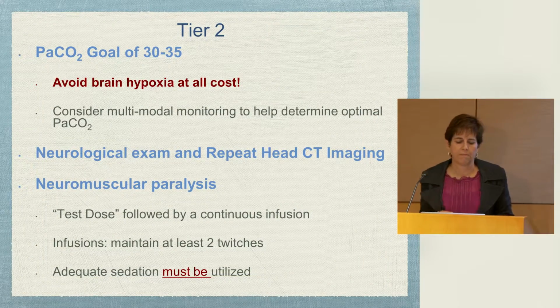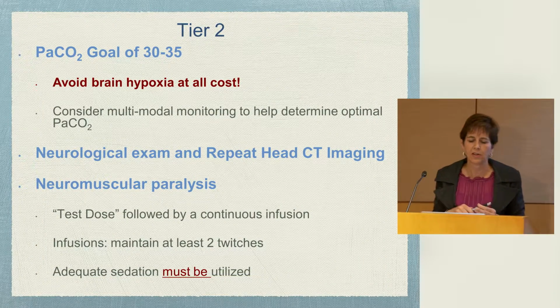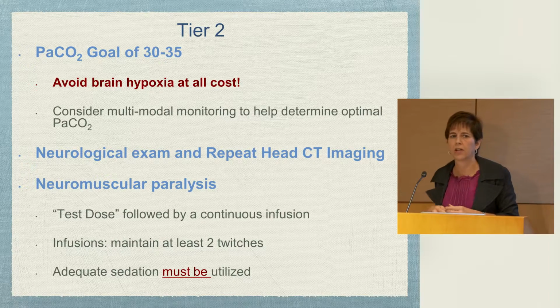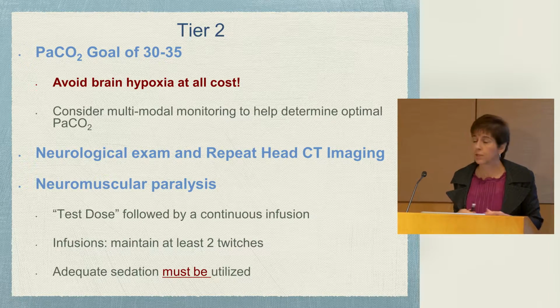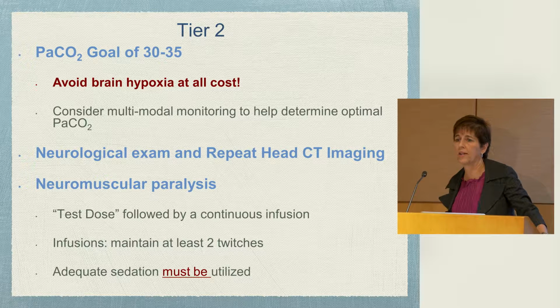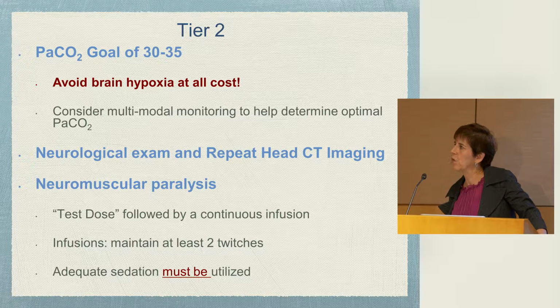Also in Tier 2, okay, we have PaCO2 recommendations of 30 to 35. However, you should avoid it altogether if there's any chance that the brain's hypoxic, okay? At this point, you can also put in those fancy devices to help you determine the correct CaO2 level, okay? Back to that neurological examination, you always have to go back to the neurological examination and consider a head CT to make sure there's no mass lesion. And at this point, you can consider neuromuscular paralysis.